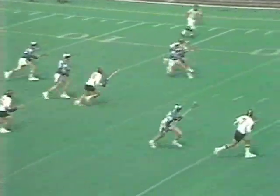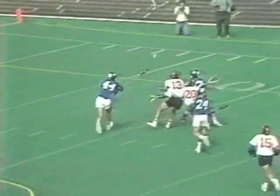Midfield of Johnny Driscoll, Rich Riccardi, and Esposito. Driscoll comes clean. He wants to fire. And at the last minute, Lance Schneck checks it away. Schneck does not control the ball. It's rolling back towards Federico. He has it knocked away.